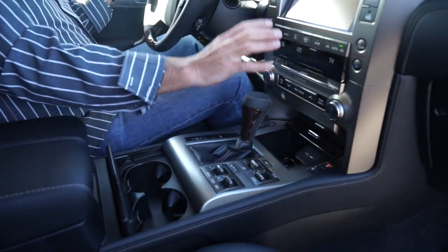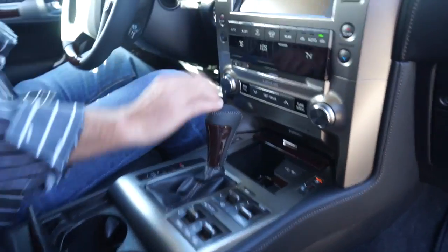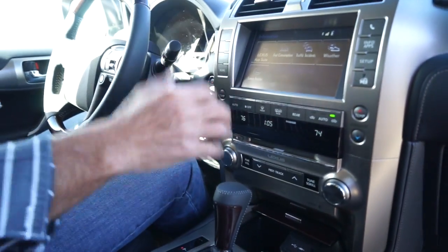I do like the fact, and this is one thing that I do enjoy, maybe because I'm getting older, I like the fact that it has buttons or interface through the actual touch screen itself. And I think even Richard and his generation, I think buttons are going to stay around for a while. It just makes things easy to navigate.